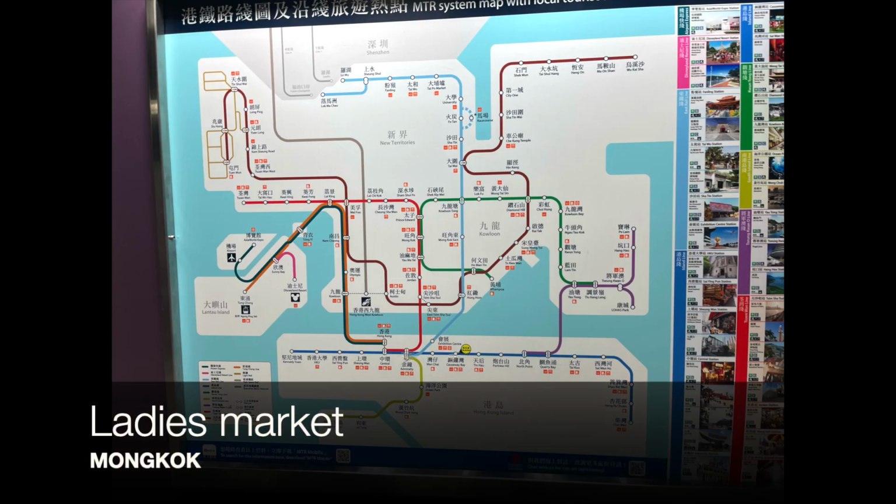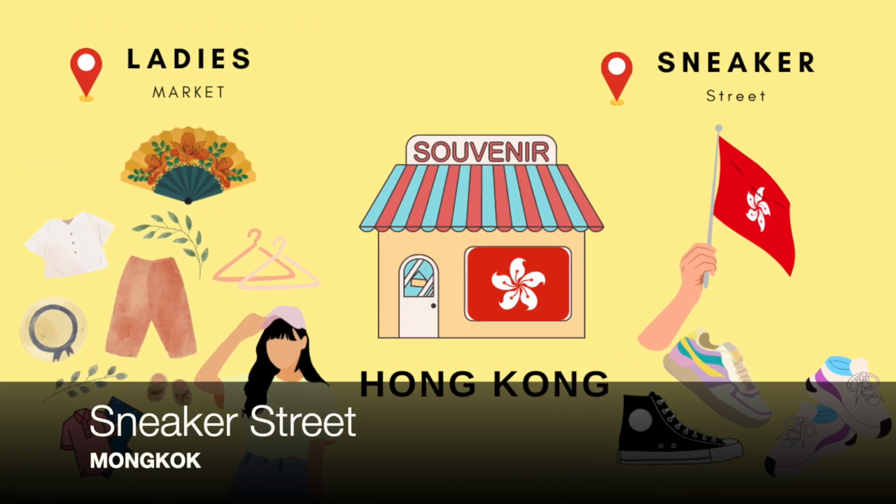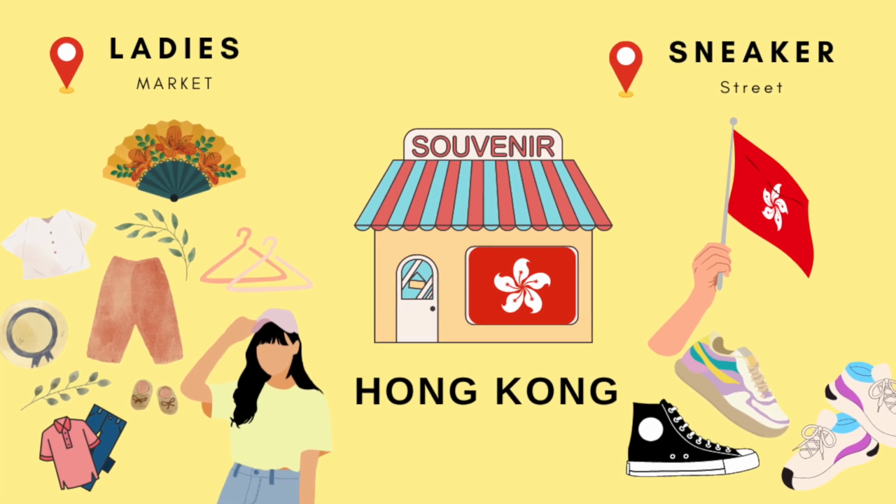For pasalubongs, we went to Ladies Market in Mongkok. Also in Mongkok, you can find the Sports Shoe Street or Sneaker Street. Guys, comment about Ladies Market.